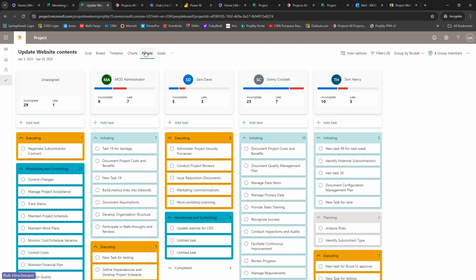And then we have a People tab here as well. And this is where we can actually have a Kanban board around the different resources. So we can drag and drop activities over to people to assign them and then check on the status. How many incomplete tasks does Sunny have versus late tasks? So this is the foundational concept of Project for the Web and Planner working together.